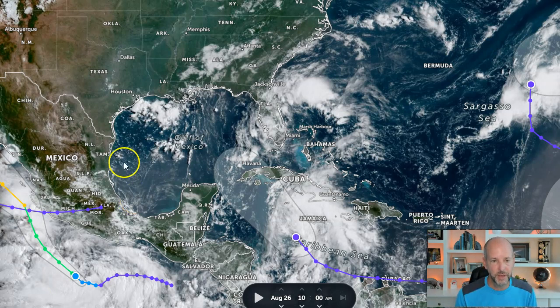I think we'll have a better idea. But everybody on the Gulf Coast, that includes southern Texas to Florida, needs to be paying attention. And the central Gulf Coast, Texas, Louisiana, Mississippi, Alabama, you in particular, pay attention to this. Of course, I'll have updates over the next couple of days as we track potentially Ida, which is what this storm would get named if it does get a name.